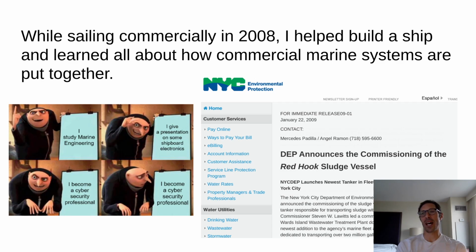So in doing that, in the process of shaking down the boat and learning it, we got to see a lot of the sausage and how it was made in bringing all these marine systems together. So, I mean, that's a lot of industrial control type stuff, Modbus and such, but also gets into the NMEA 2000 world. So that was in 2008, and that was a little bit of an introduction to maritime technology, maritime electronics.